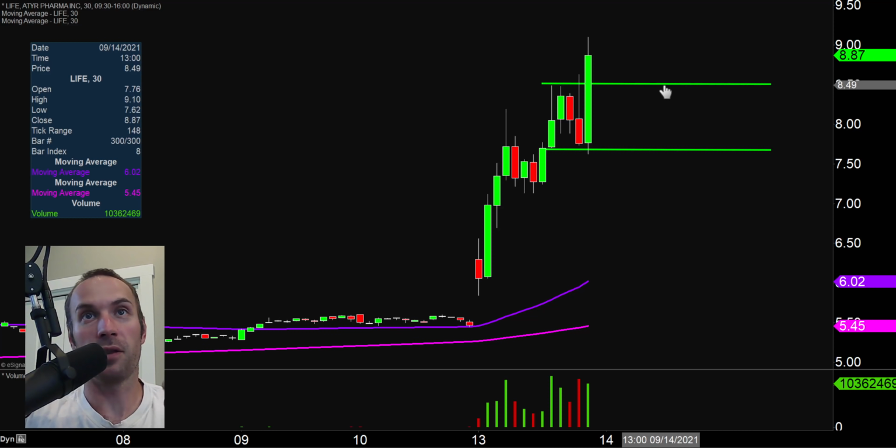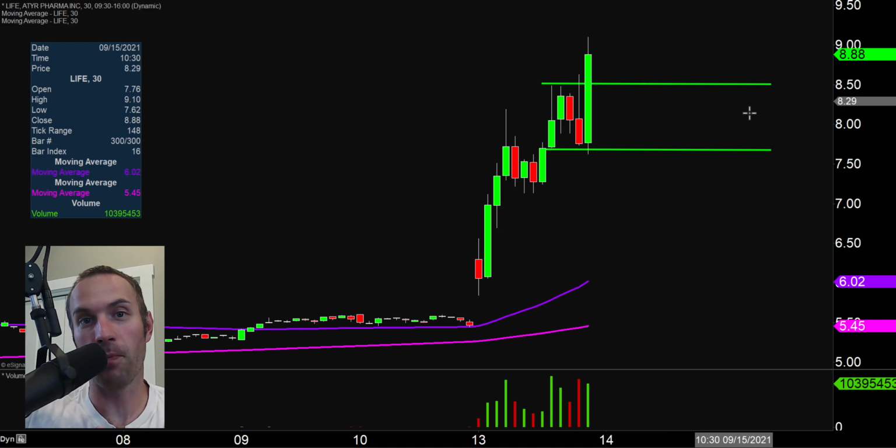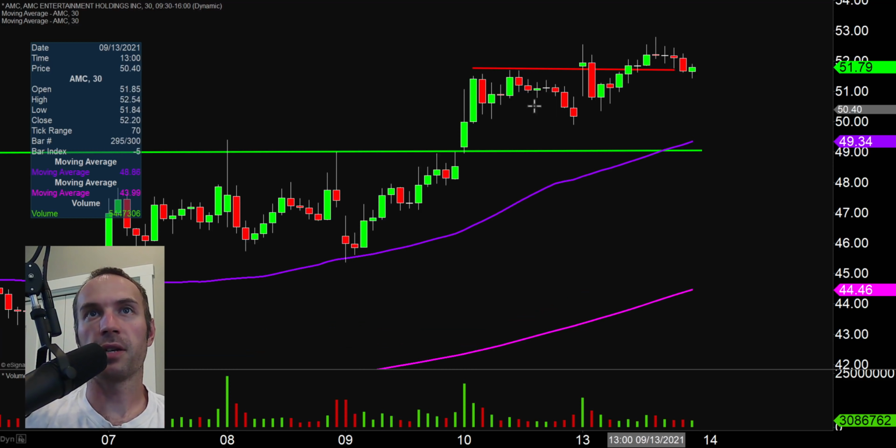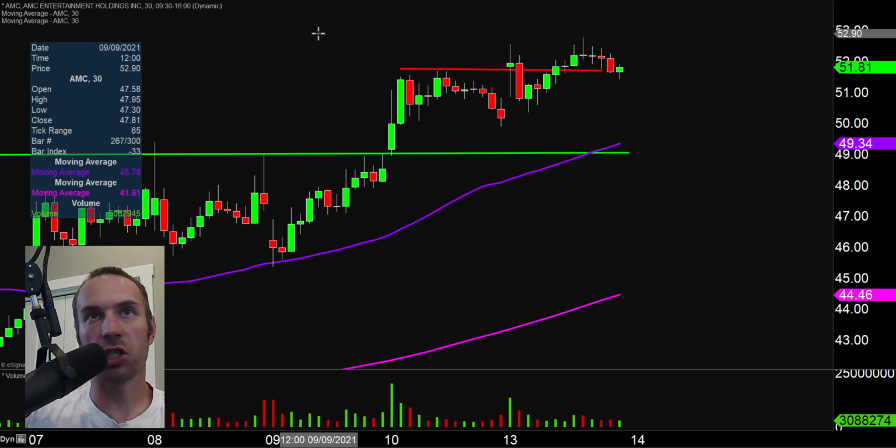But all in all, the breakout has started, and it's just a question of how much further this breakout is going to go. We'll have to wait and see. Overall, no complaints. I complain tongue-in-cheek just because it was a good setup, but the setup couldn't quite wait. The breakout has now occurred, and it's a matter of seeing how far this momentum can take it. Next one here, ticker symbol AMC, and all in all, just a fine day.